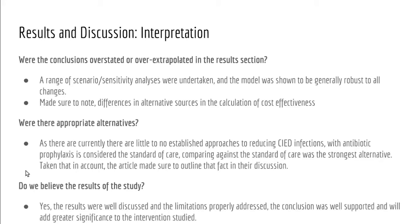In summary of our interpretation of the study, the results were presented in an unbiased way. The conclusions were not overstated or over-extrapolated in the results section. A range of scenarios and sensitivity analyses were undertaken, and the model was shown to be generally robust to all the changes. It made sure to note differences in the alternative sources in the calculation of cost effectiveness. For example, some instances where the TYRX was cost saving, the dominant option, while others where the ICER was beyond 20,000 per quality gain.